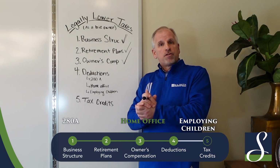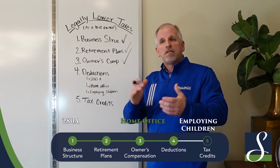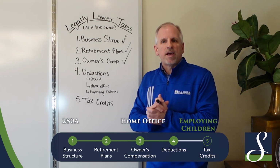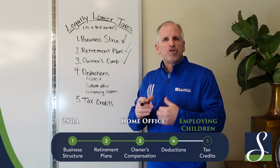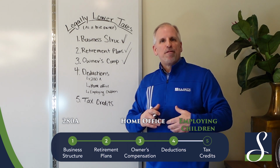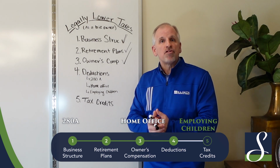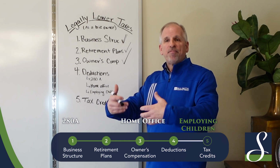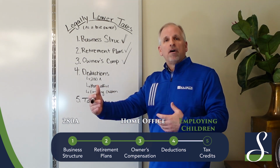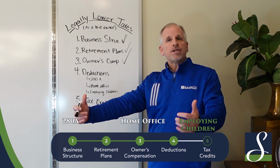Third deduction I want to talk about, and if it applies to you, great, and if it doesn't, well, maybe someday, or maybe it will for somebody else: employing your kids. I know I have children. I know how much my kids cost. This allows you as a business owner, if you've got something that needs to be done, to pay your child. Your child then gets a W-2, has income, and you get a deduction.